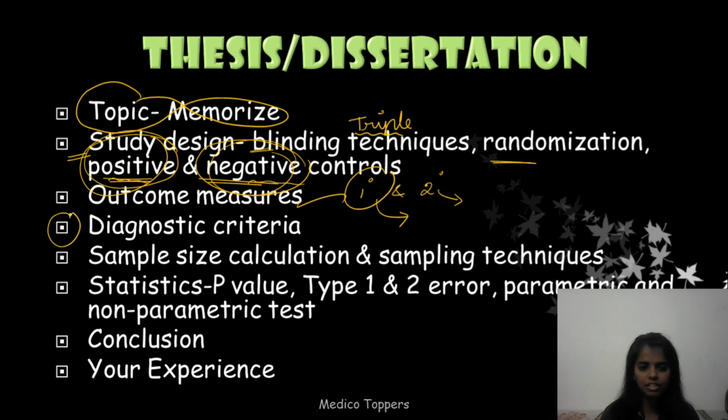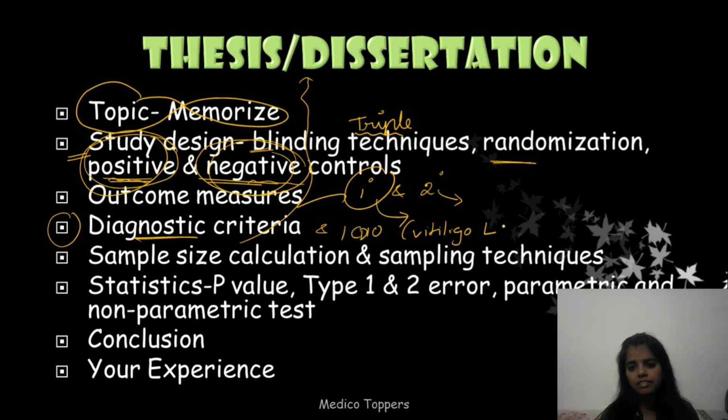Then regarding the diagnostic criteria, how you had diagnosed the disease condition which you are examining in your thesis or dissertation, that is more important. And you should know the ICD-10 classification number of your disease. For example, my thesis was on vitiligo. So the ICD, that is International Classification of Disease 10, had numbered vitiligo as L80. So instead of writing the diagnosis as vitiligo in patient prescription, we have to write like this to avoid the patient from getting stigmatized. This is common, this should be used commonly in practice also, and this is seen mostly in thesis part.